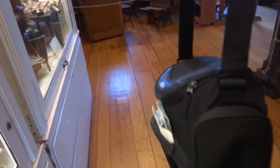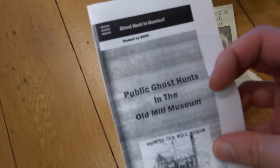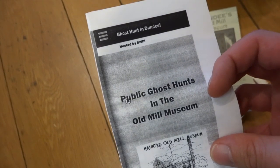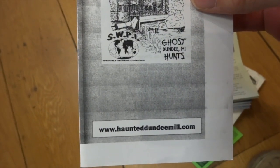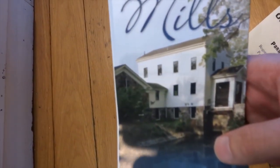Let me grab my bag here. Let's see. So they have public ghost hunts. HauntedDundeeMill.com. And then there's a brochure of the Dundee's Old Mill Museum. So you know where I am in Thrills of the Mill. This is beautiful Greek Revival style.